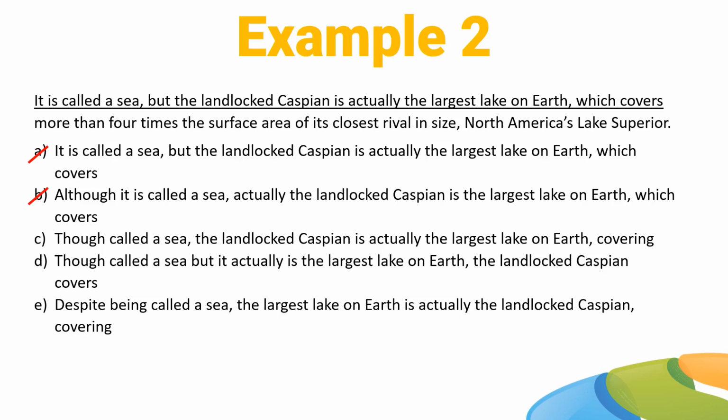D has, though called the sea, but actually is the largest lake. I don't even know what's going on with that, but I do know that the landlocked Caspian is at the end of that sentence. There's no way we want the subject up front followed by a single word verb if we can get it. D is definitely worse than C. And E, despite being called a sea, the largest lake on Earth is actually called, we've got the landlocked Caspian again at the end of the sentence.